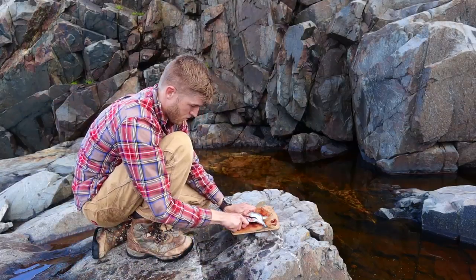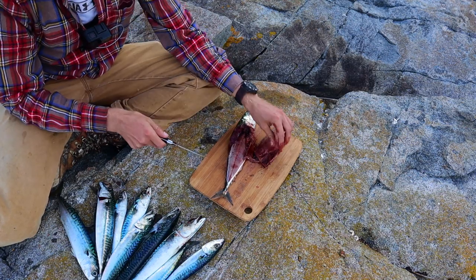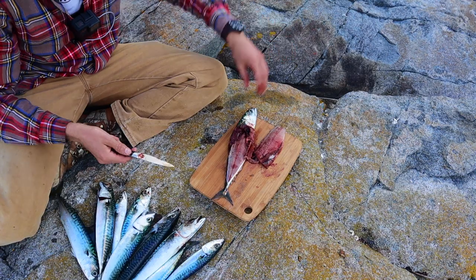I got a whole fishing squad, even Mike's pulling some up. I'm just gonna let them handle that, and I'm gonna start cleaning these fish. Nice fillets, oh my goodness. That is as good as it gets right there.